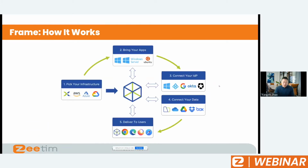In terms of how it works, it's pretty straightforward. Pick your infrastructure, pick one, pick multiple, and bring that with you into your Frame tenant. You bring your applications. We have a couple of ways of doing that. You can either bring your own image, Windows 10, Windows Server OS, Ubuntu, with all your applications already installed, and you would simply install the Frame components and services on that VM, and then bring that into your Frame environment. Or you can start with one of our image templates and build your applications on top of that from there. You would then connect your identity providers.